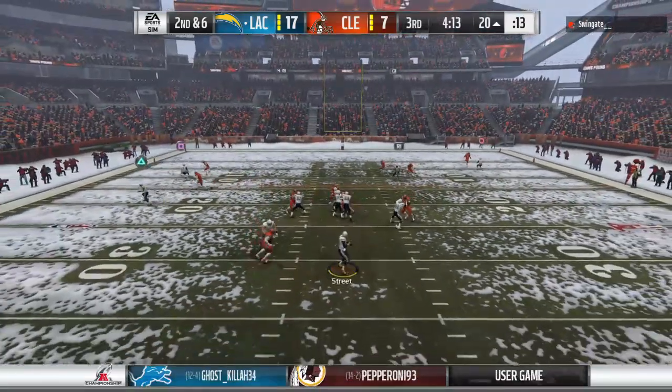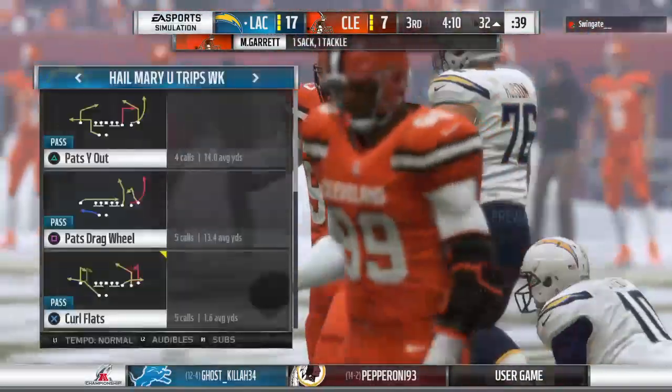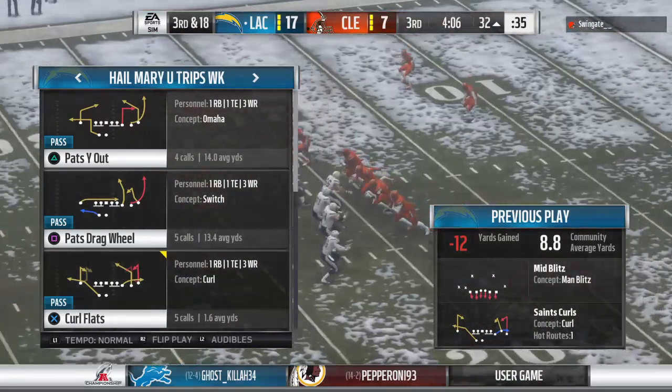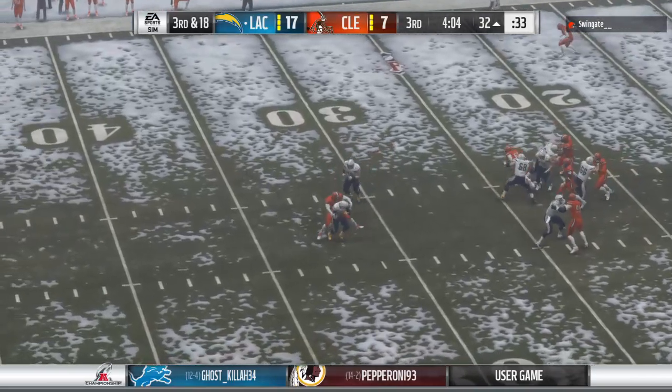Now they'll throw here out of the gun. And he's going to be taken down here. A sack back at the 32. Myles Garrett coming hard that time. He's able to run him down for a loss of 12.